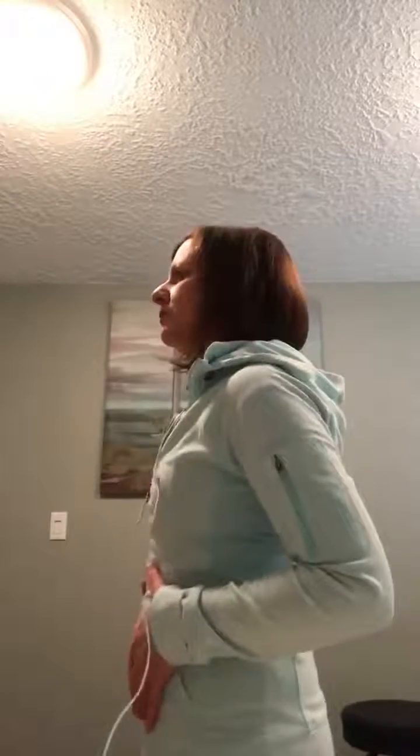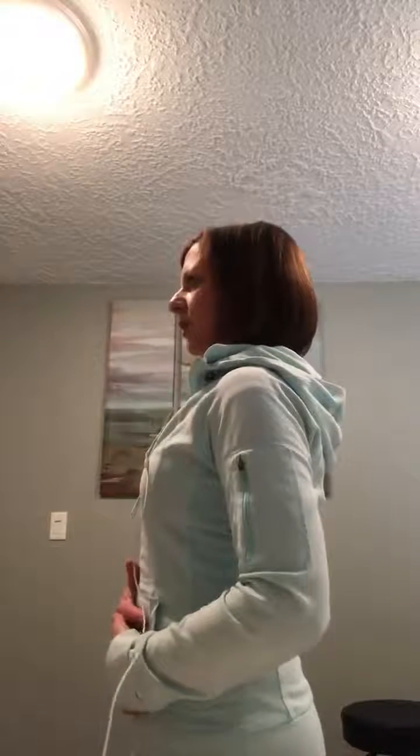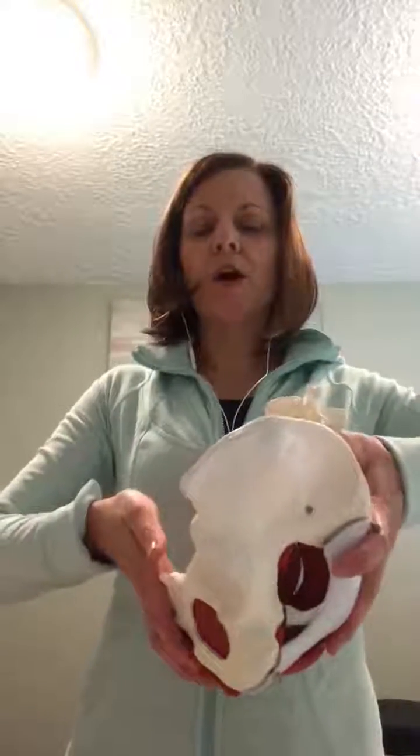So one of the things that can happen with running with a weak core is we collapse our stomach a bit, and you'll notice that when we do that, the neck and the chin go out. When we have a taller stomach, the chin and the neck come back. This is an issue because if you look at the pelvis, if we collapse our stomach, our pelvis tilts underneath us a little bit, versus a tall stomach, it comes back to here.